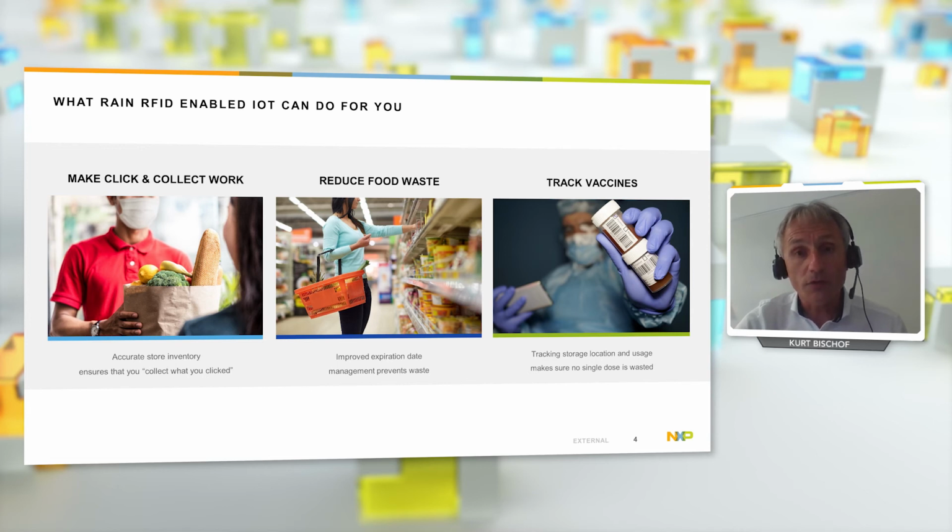Then you can also reduce food waste. By improved expiration date management, food waste is prevented and reduced. As I mentioned before, for example, by applying dynamic pricing. The older it gets, the lower the price gets dynamically, and consumers are encouraged to not always take the freshest product. And then nowadays, tracking vaccines, of course, is very much important.